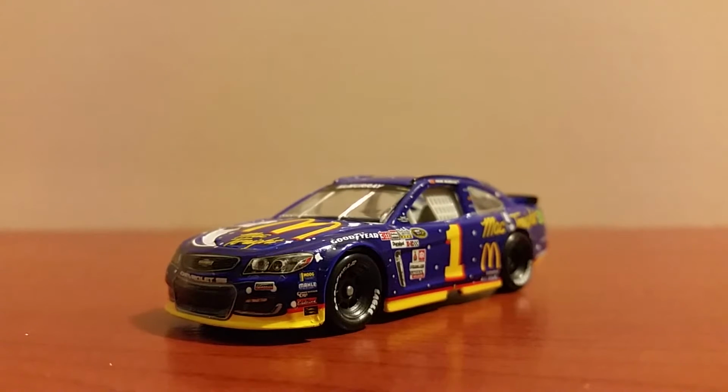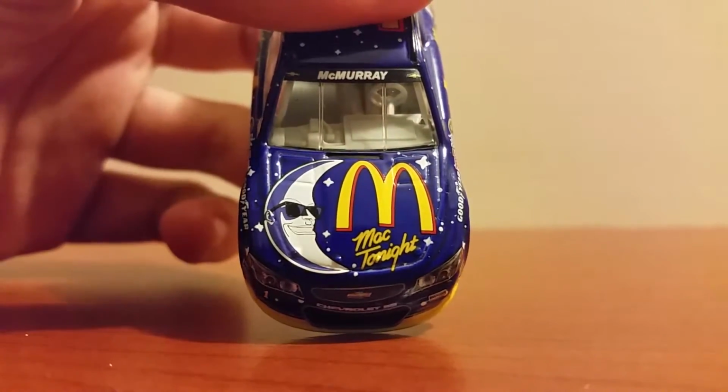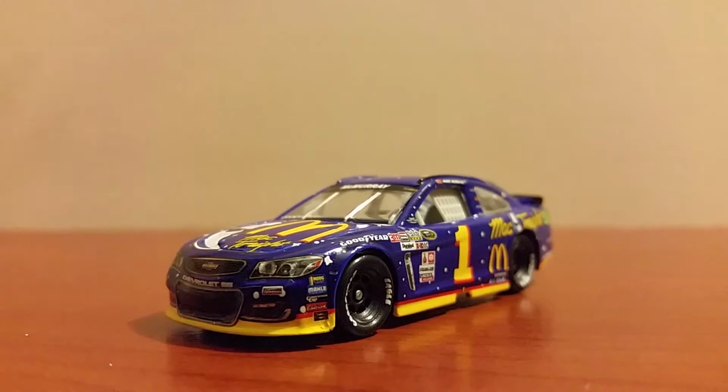I just love it. And, I know it's not the healthiest thing all the time, but McDonald's every once in a while is pretty darn good if you ask me. Especially their McDonald's French fries. How can you go wrong with that, man?